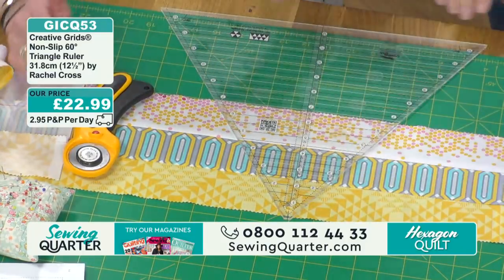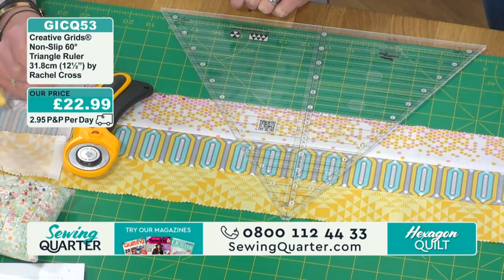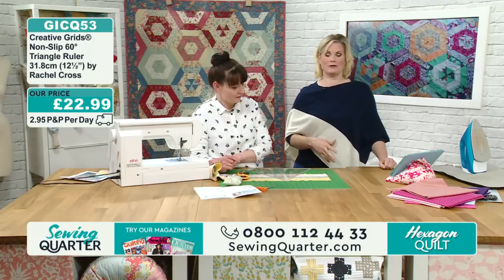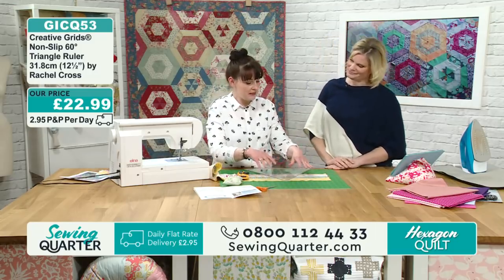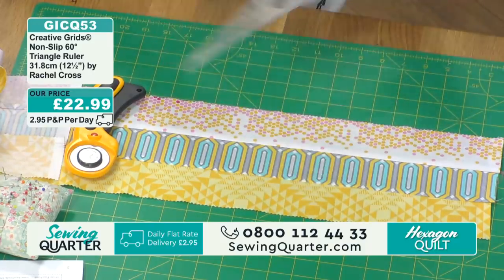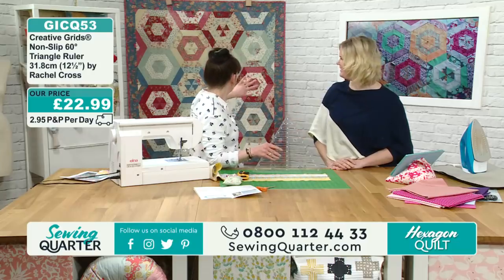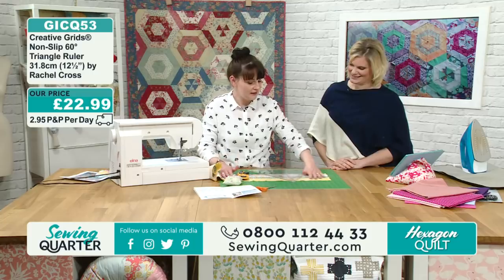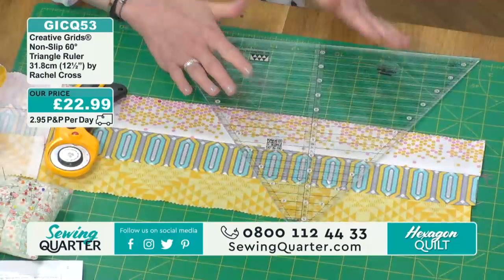So this is from Creative Grids, and this is their ruler. And Pam and Nicky Lintott, who are the authors of this quilt, they work a lot with Creative Grids. Why have we used it here? We need a 60-degree triangle. Yes, so this is the 60-degree equilateral triangle ruler. And so I've used this to cut all of the triangles, the internal parts of the quilt. And using this just means they're all exactly the same and they will all fit together.